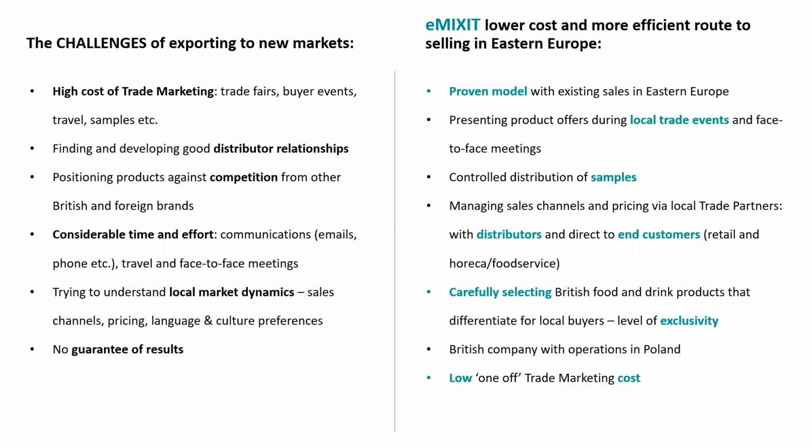Very importantly, we also manage the sales channels, because it's very easy for a distributor to say they want exclusivity, but do they actually cover the entire market? And which aspects of the market do they cover? We know these things because we know who the players are in the market and the customers that they service. We very carefully select our suppliers.